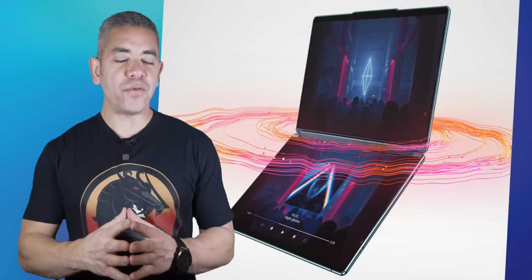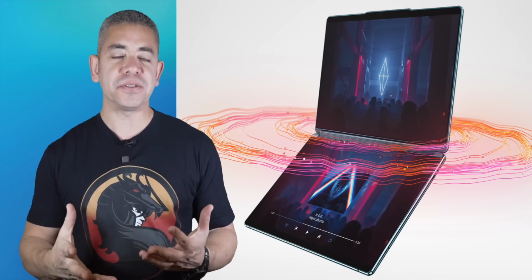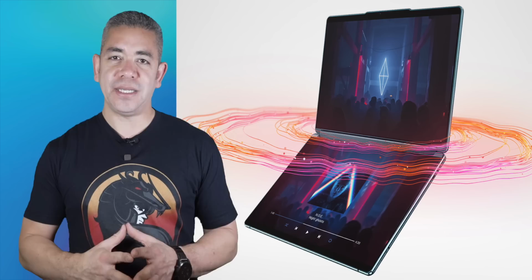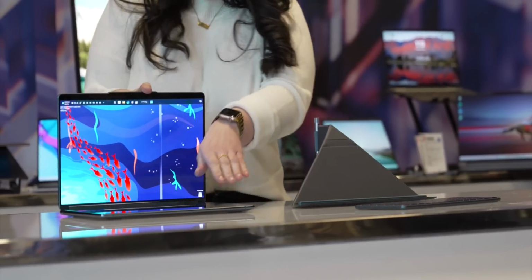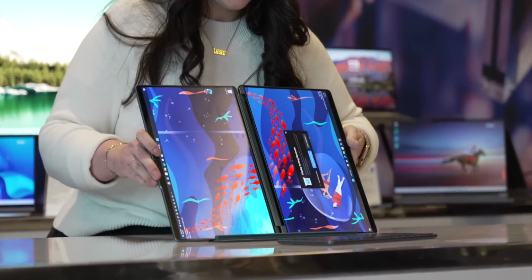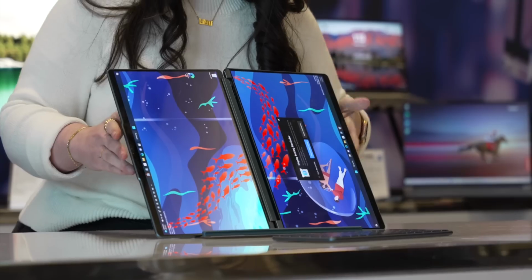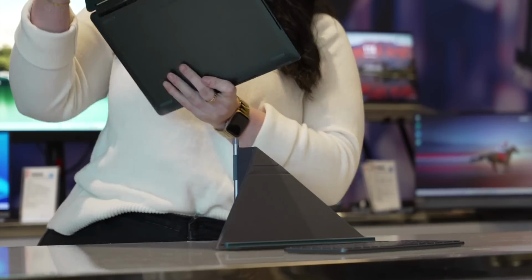Now let's talk about Lenovo and a new approach to foldable laptops, even if it's not necessarily a foldable, since what we have here is actually two displays doing the trick. The Yoga i9 sports a dual 13.3-inch OLED display with up to 60 Hz refresh rate and 400 nits of brightness. It's a hinge mechanism that can flip 360 degrees, making it easy to switch from laptop to tablet mode.